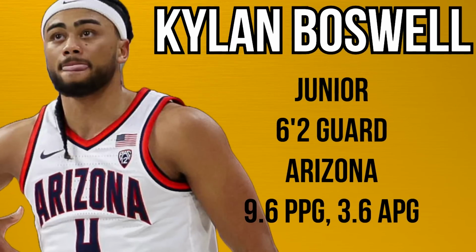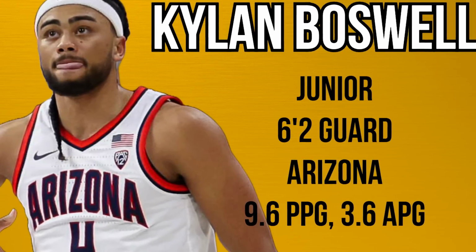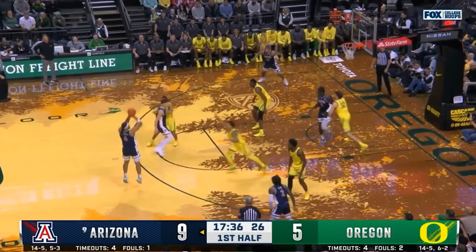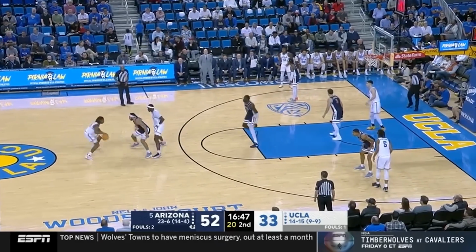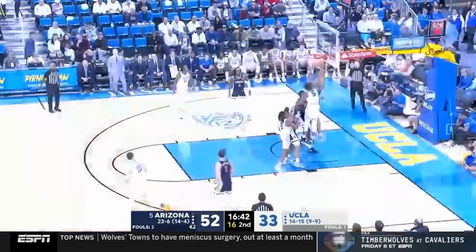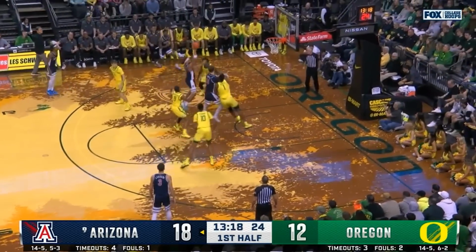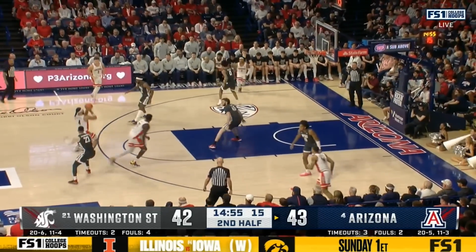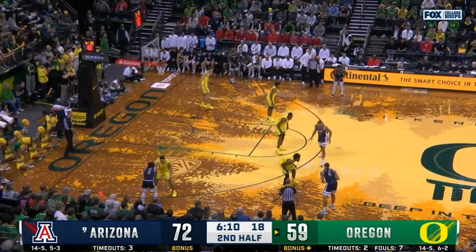Kylin Boswell is a 6'2", 200-pound junior point guard transferring from Arizona. He averaged 9.6 points, 3.6 assists, and 2.3 rebounds per game last season. He's definitely a point guard with really good passing capabilities and just being able to read the floor, but he almost feels combo-ish to me in that he's comfortable playing off ball and cutting well. In pick and roll, he's definitely looking for his shot more than facilitating for others, and he does settle for a lot of jumpers. Now, he isn't great finishing inside the paint, so that's part of the reason why too. He just kind of needs to have better feel, I think, on the interior.